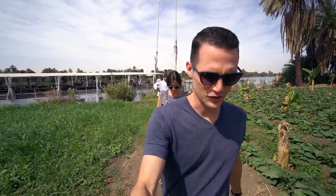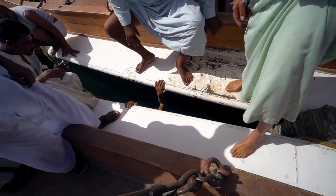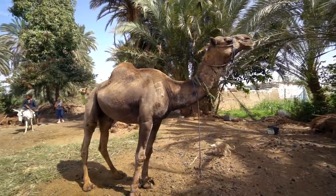Not off to the smoothest start this morning. Kara was crossing from one boat to the next and dropped her lens cap in the Nile, and it was all hands on deck. Everybody was swimming in the water trying to find it. Casual camel on our walk. Camels, puppies.